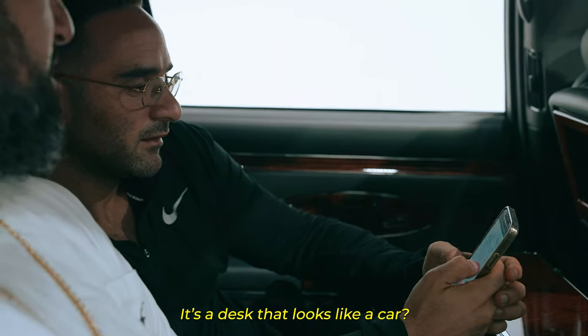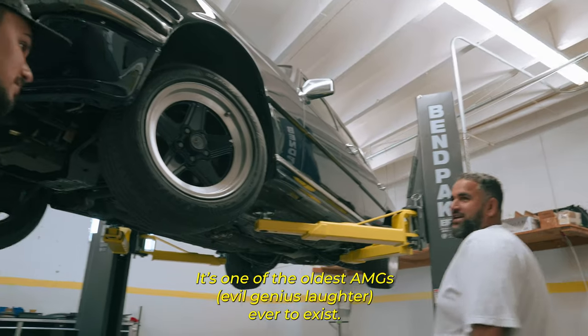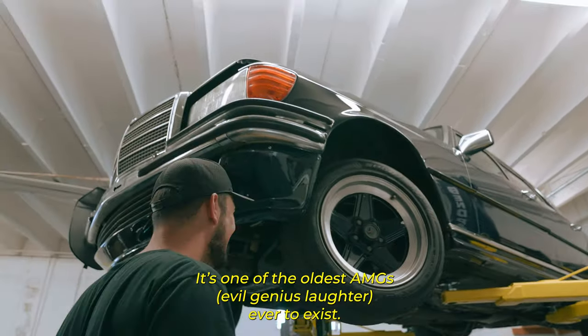It's a desk that looks like a car. It's the front of a R107. ABC exclusive, SEC. One of the oldest AMGs. Yes, the biggie car.